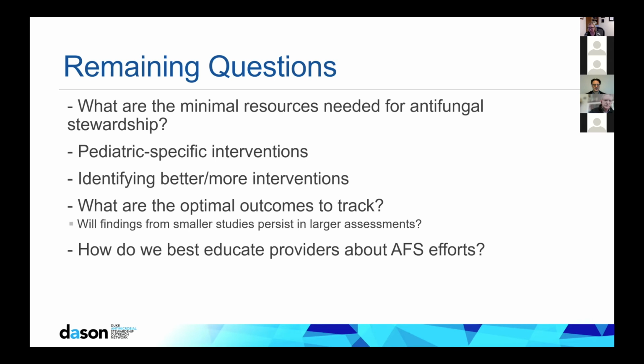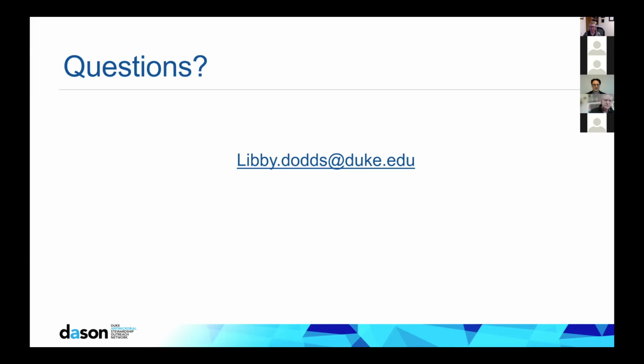We also need to know a lot more on which of the antibacterial interventions for stewardship apply best over to antifungal stewardship. What are our optimal outcomes to track? What should we be measuring? Will the findings of some of these admittedly small experiences that I've just shared with you persist in larger assessments of the stewardship efforts? And then once we determine best practices, what is the best way to educate our frontline providers about this in the midst of all the other information they're having to process and assess for the very complicated patients that are at highest risk for fungal infections? So with that, I want to say thank you, and I think I've left a little time for questions.